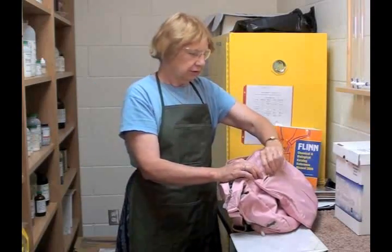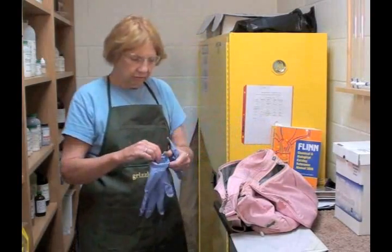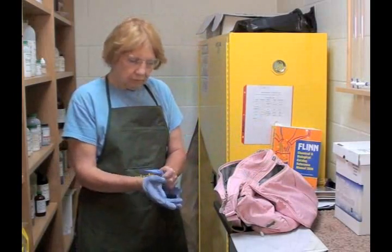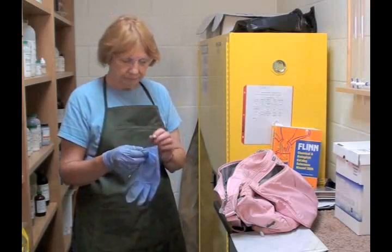And gloves. Gloves are very important to wear whenever you're handling chemicals. These are nitrile gloves. They're not resistant to all chemicals, but they do a good job on most. Never use latex gloves when you're handling chemicals because they're virtually transparent to most chemicals.